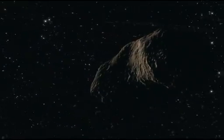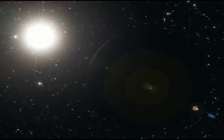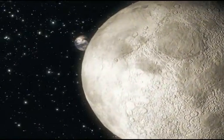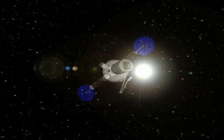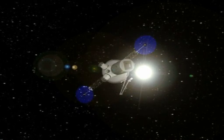ANTS, the Autonomous Nanotechnology Swarm, is a breakthrough in mission architecture for multi-platform missions to multifaceted targets such as asteroids. We will illustrate this architecture with the Prospecting Asteroid Mission, or PAM, concept. The breakthrough in mission architecture begins with the very first step, the process of producing components for an ANTS mission.